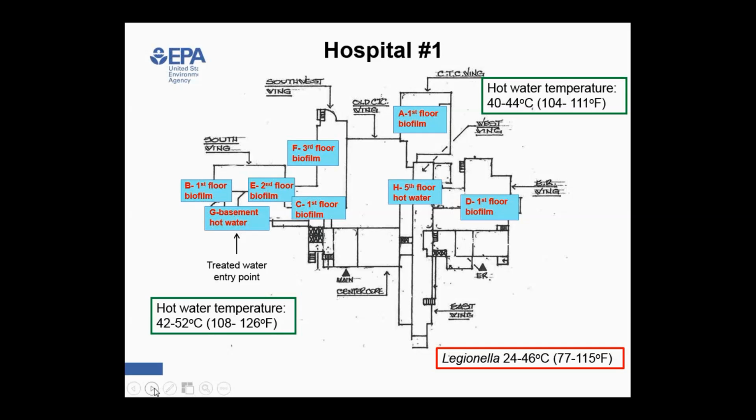So the hot water going in is pretty good, but certainly on the other side of the campus, the hot water is well within this growth range for Legionella, and this is not taking into account the loss of heat from pipes that run from the loop to the taps.